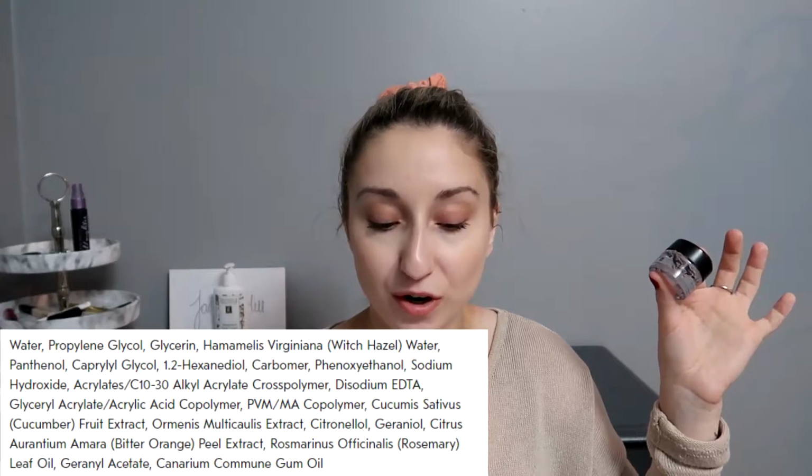Looking at the ingredients of this eye gel, you have water, you have propylene glycol, I believe that's how you pronounce it. You also have glycerin. So both of those are going to be very moisturizing to the skin. Now the next ingredient is witch hazel. I know a lot of people are more sensitive to witch hazel. So if you are sensitive to that, especially around your eye area, this may not be good for you.